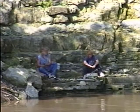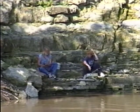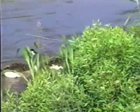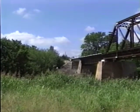Probably wondering about all the commotion this Saturday morning, these people fishing under the bridge seem to be taking it all in stride. Even these folks float aimlessly by as we wait for the steam train's arrival. Finally, it's 1522's turn to roll across the river.